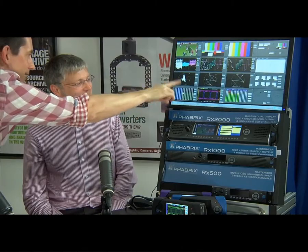From a layman's point of view, I'm looking at it, and you can't see it on the screen, but the resolution is fantastic. You've got the small amount of area here, but everything's nice and crisp and clear and easy to see. Absolutely, and each of those instruments you can scale up if you needed to. So it's a new way of looking at all those instruments all at once.